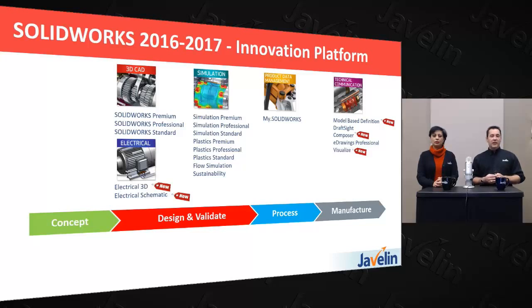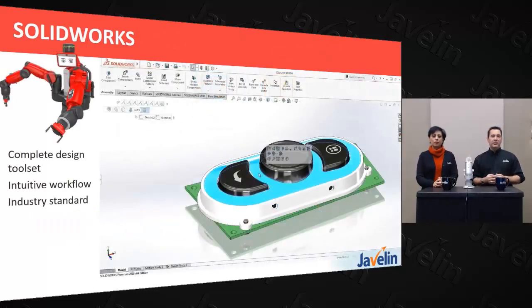On the technical communication side, a lot of new enhancements this year for the educational version, starting with model-based definition. And that's a new way to engineer or to send information to actually get your products to manufacturing. Composer is a documentation tool to actually present and show how that product is going to work. And Visualize is also a new one this year to really show that product off, and it's a great standalone rendering tool. So let's take a quick peek at SOLIDWORKS.